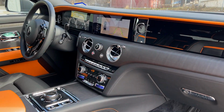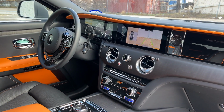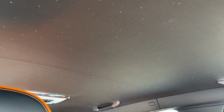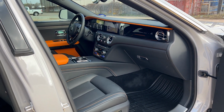This car has heated and cooled seats, the 563 horsepower V12 engine, 360 camera, driver assistance package, adaptive cruise control. It does have the shooting star headliner. At night, looks really pretty, and you can see the stars. I don't know if we'll catch one sitting here, but stars will shoot through there every once in a while. Adaptive cruise control, I think I said.